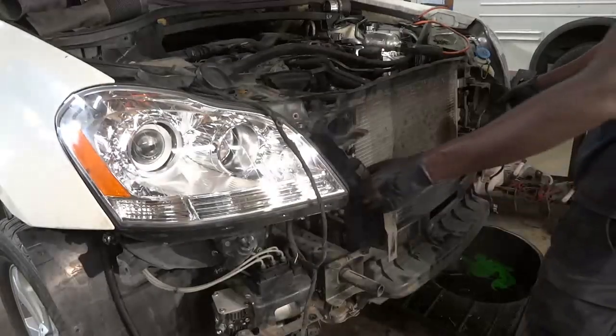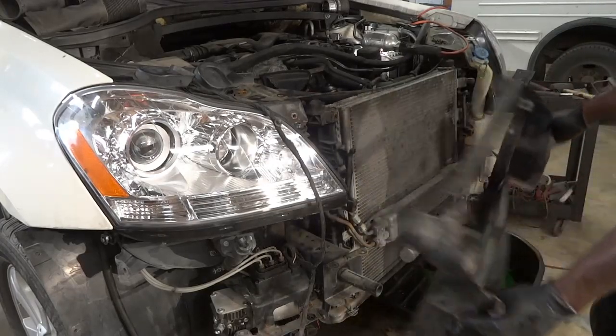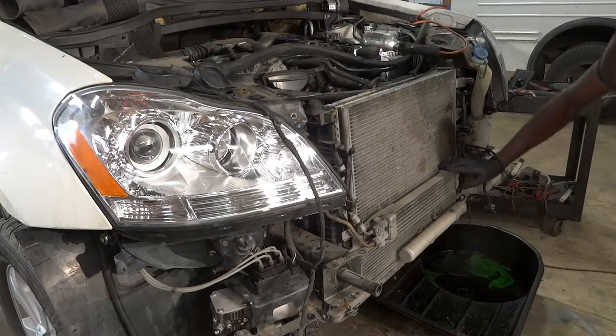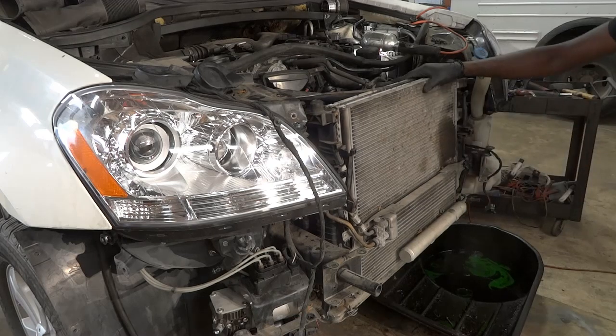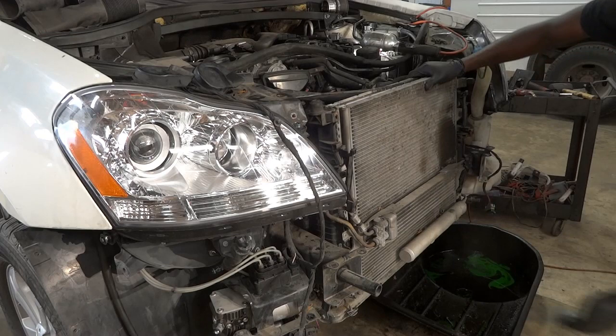Alright, so now this plastic cover should be able to come out. So right there, I'm gonna get it out of the way. Got this plastic cover removed. Wow, so we had to do all of this just to remove the radiator. Huh, you gotta love Mercedes.